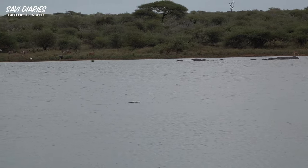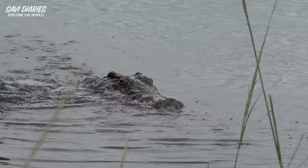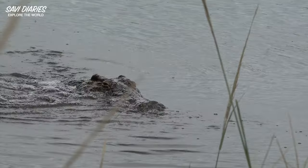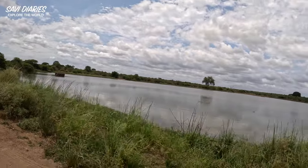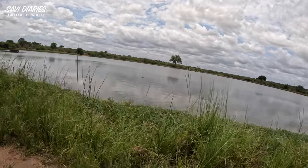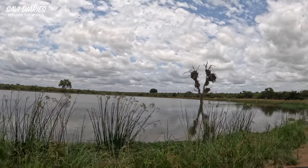It's very close to Lower Sabie Rest Camp. In the water you can spot hippos, crocodiles, and you also have a good chance of seeing wildcats and other big animals around here. There's a convenient parking area by the road where you can park your car and enjoy the view. So don't miss this dam, it's worth a visit.